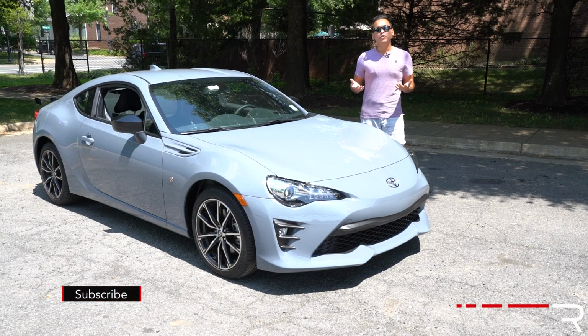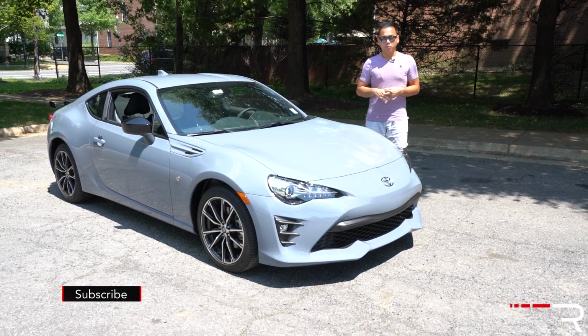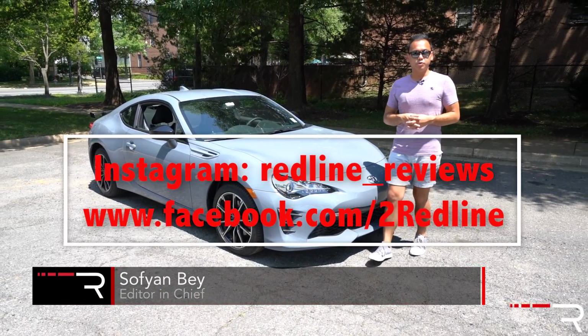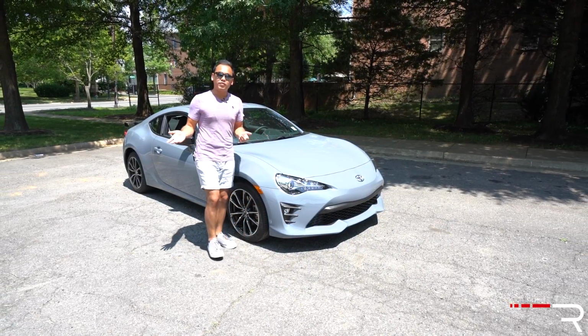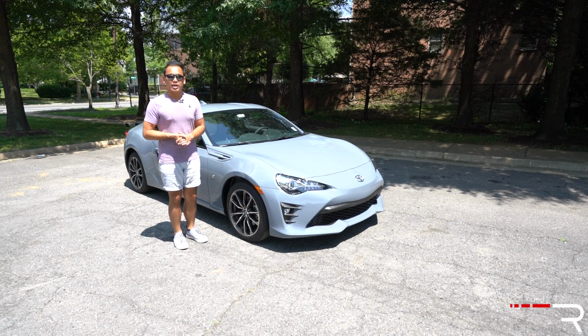For the longest time, if you were an enthusiast looking for a tunable, affordable Japanese sports car, you were pretty much left with no luck. Now that all changed back in 2012 when Toyota and Subaru came out with the FR-S and BRZ twins for the 2013 model year. Over the years, both companies have given this car a series of updates, with the biggest update coming in 2017.